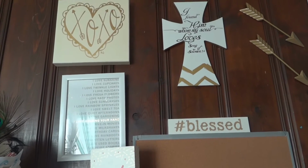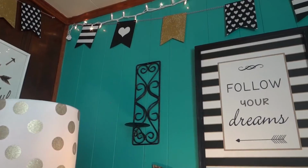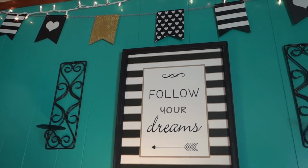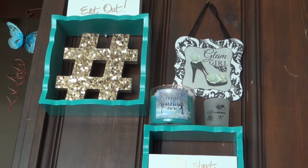And most of these pictures that she got, those little arrows, the cross, the XOXO, besides the one that you see that I made, You're Beautiful, that one as well, Follow Your Dreams, they all came from Hobby Lobby. So I think they pulled in really nice.